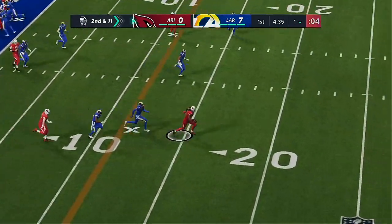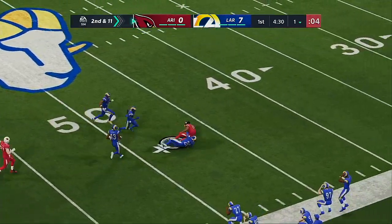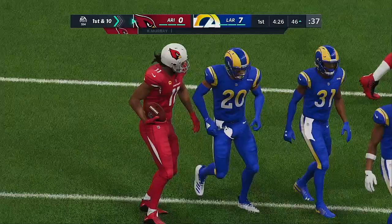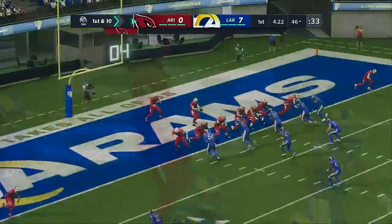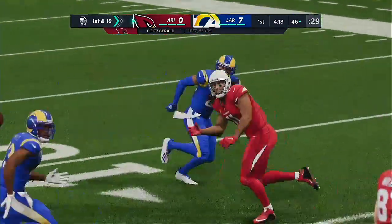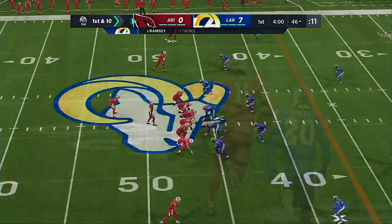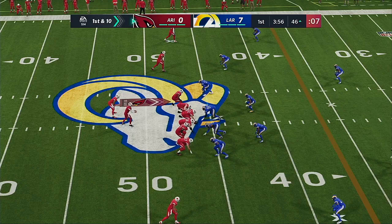On second and 11 now. Murray, Fitzgerald on the slant. And they finally get him down at the other 46. Complete. A big play there on the catch and run. 53 yards. That was so well timed. Just a perfect throw on the slant. Hit him on the move, didn't he? Now he's going against the grain of the defenders coming over to try and stop him. That allowed for that additional yardage downfield.